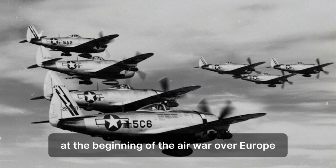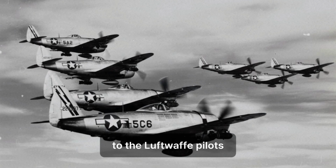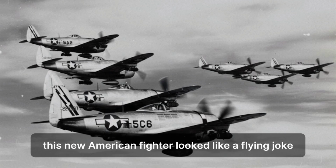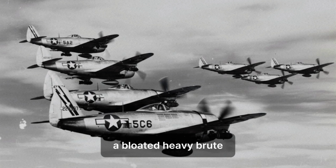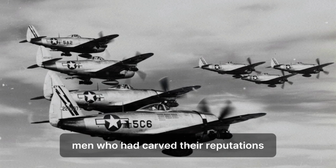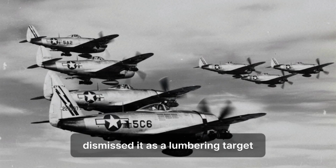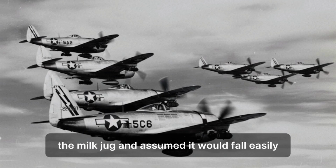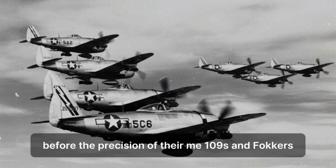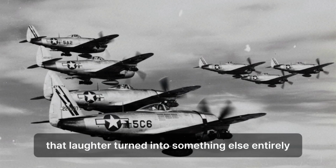At the beginning of the air war over Europe, the P-47 Thunderbolt was met with sneers. To the Luftwaffe pilots who prided themselves on their sleek, lethal machines, this new American fighter looked like a flying joke, a bloated, heavy brute that seemed to defy the very principles of aerial combat. German pilots, men who had carved their reputations in the skies of Poland, France, and Britain, dismissed it as a lumbering target. They nicknamed it the Milchkrug, the milk jug, and assumed it would fall easily before the precision of their Messerschmitts and Focke-Wulfs. But arrogance is a dangerous companion in war, and before long that laughter turned into something else entirely.